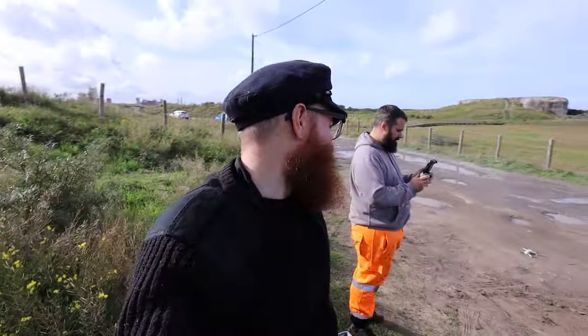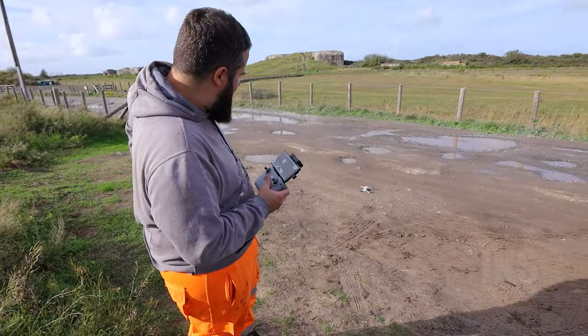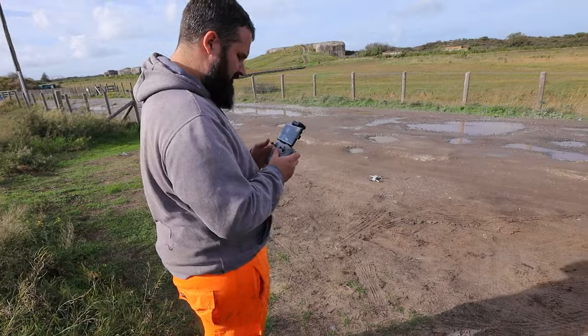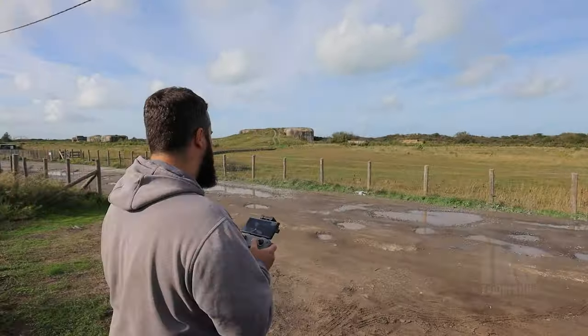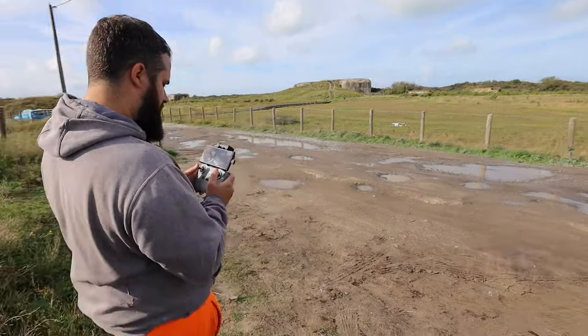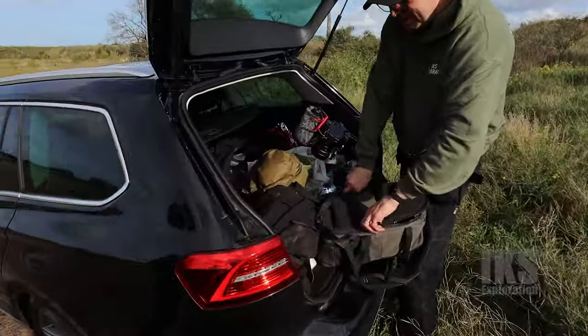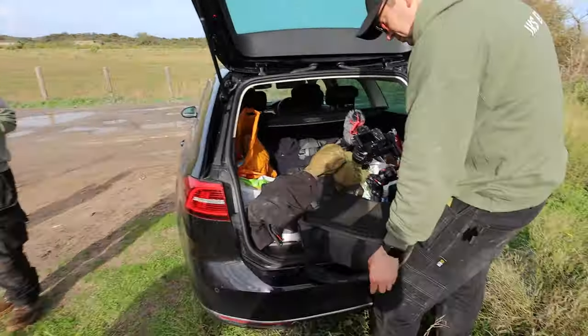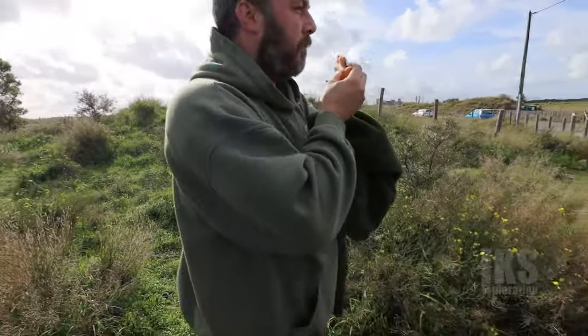Right then, folks, so we made it back to the car. Number one fan's got his drone out, and he's just going to get some drone footage of the bunker. 28 satellites here. Had a near miss with the camera, dropped onto the floor. Doesn't look like there's any damage, but who knows. We've still got a journey to do. I'm going to have my pasta and a drink, because it's my dinner from last night. And then we're going to look on to the next location, folks. See you in a bit.